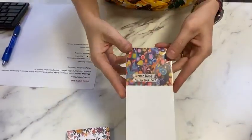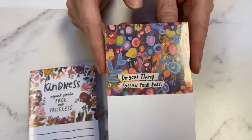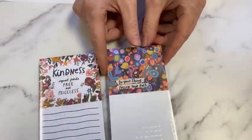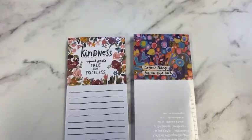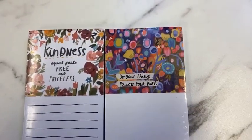Then you've got the do your thing, follow your path, with this beautiful, colorful flower design. How fun would that be as a diamond painting? Right? I have diamond painting on the brain again. You gotta finish my flowers first. Yep.